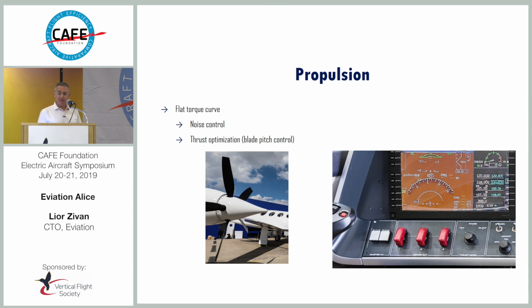Now, on the other hand, that enables us to control the noise amazingly. We can take the RPM down, we can take the torque up, we can pay with additional power. I agree, we need a little bit more power to do that. But once the RPM go down, and that's a 5-blade, by the way, Hartzell propeller, the sound goes deeply down. So the noise emissions can be controlled. At the same thrust, I can make it more noisy or more silent.